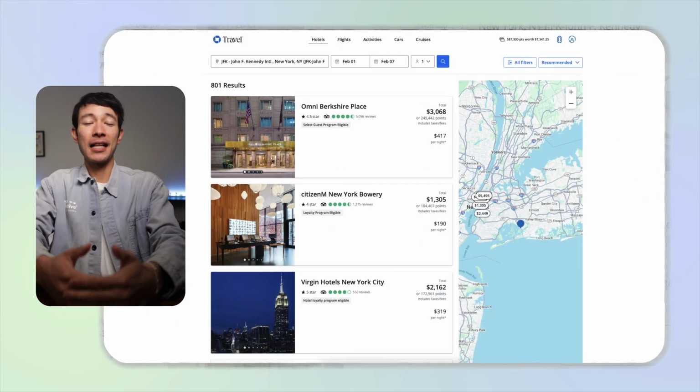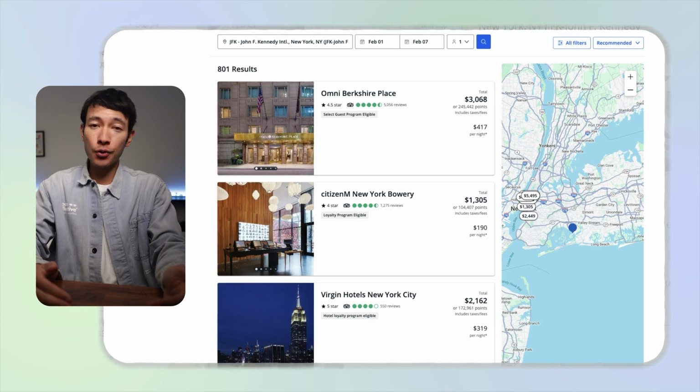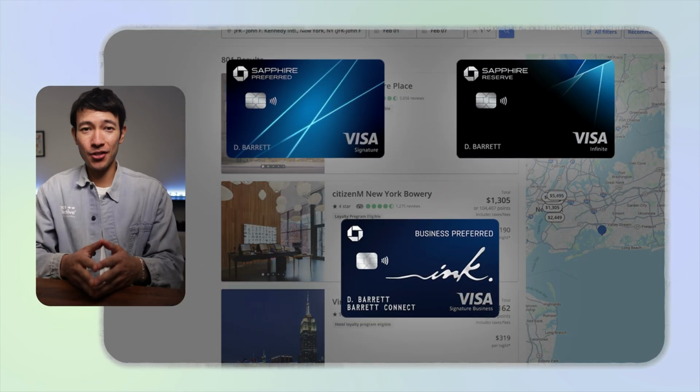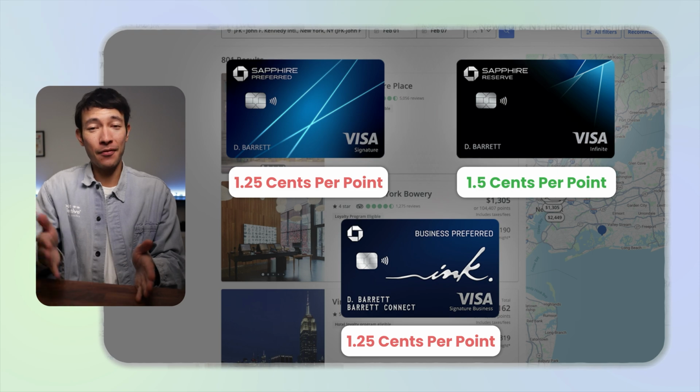As you can see, the elevated value applies to all bookings, regardless of whether you choose economy or first class, a standard room, or a luxury suite. If you have one of these eligible Chase cards, you'll always receive at least 1.25 cents per point, or 1.5 cents if you have the Sapphire Reserve.